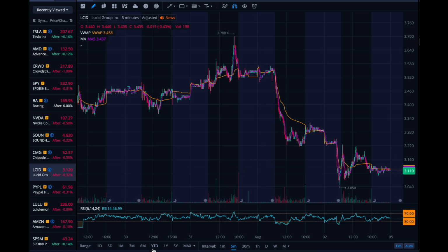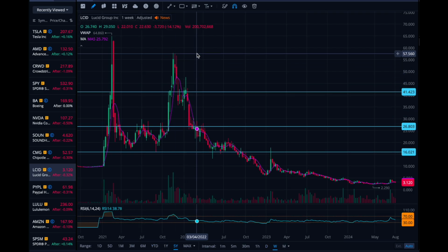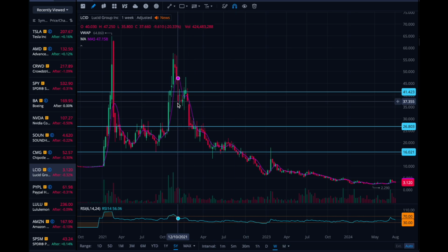Next is Lucid stock. You can see this stock has just died. It has completely sold off. If you look at it on a 5-year chart, it went all the way up to about $57, $64. I remember I used to trade this stock when it was like $50. I'm so glad I sold and don't have them anymore, because it's worth $3 now.